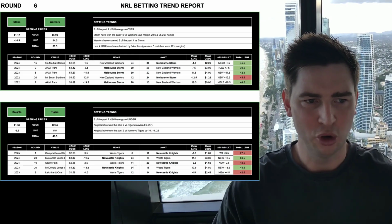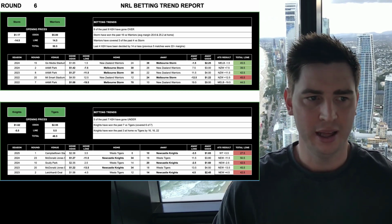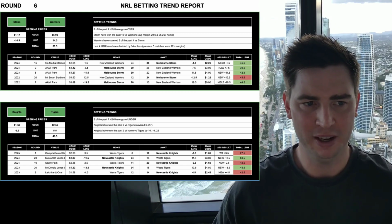On Sunday, Melbourne Storm back at home against the Warriors. Storm have played their last 2 games on the road. They are $1.17, -14.5 point favorites, and we have a 50.5 point total.